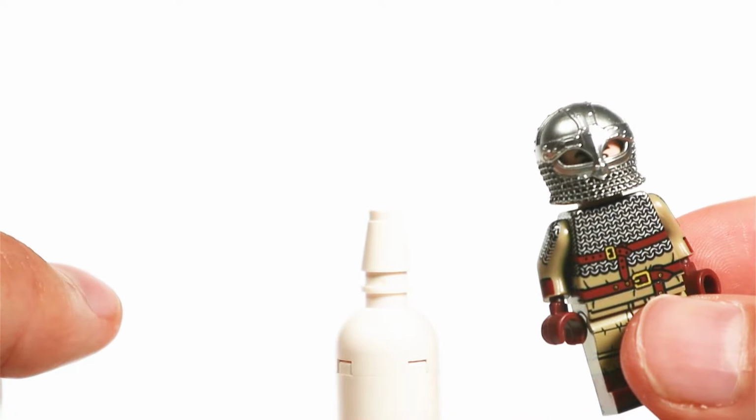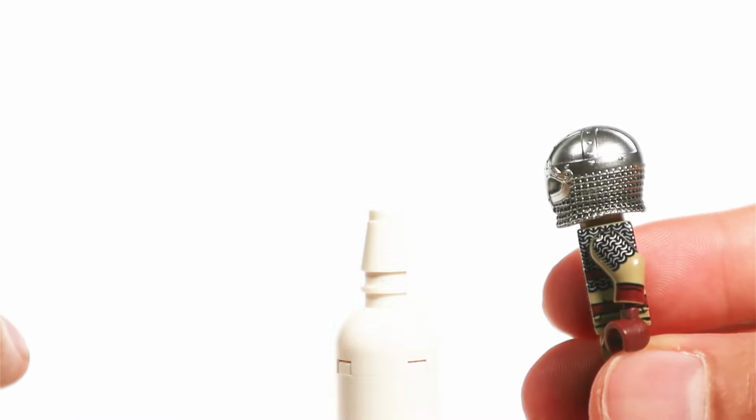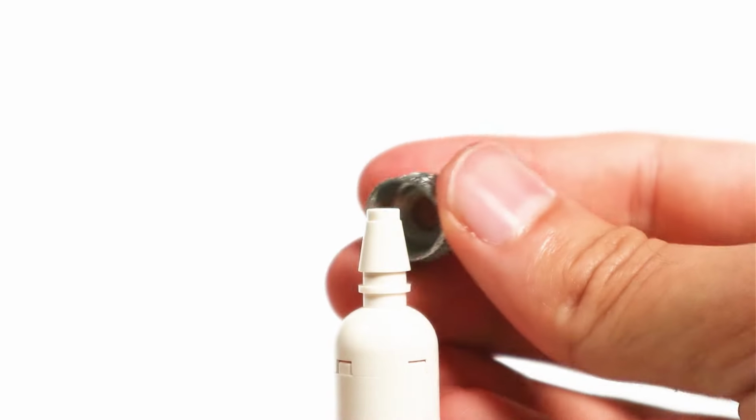With this helmet in particular, I had a small issue where the minifig's eyes didn't line up with the eye slits, but after taking the helmet on and off, and sort of loosening it up a little bit, it seemed to work out quite well. The detail on the chainmail there is pretty incredible too, and you can see that it is also darker than the actual helmet itself, so this is also a dual colored helmet.